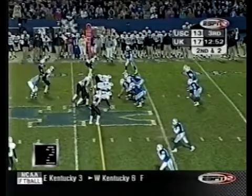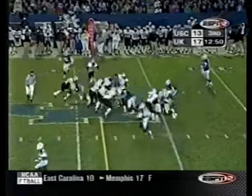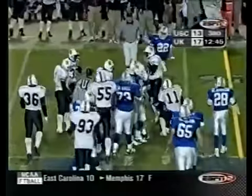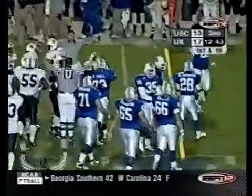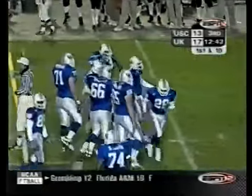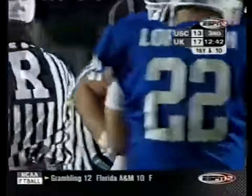Running down on Lorenzen. Just in time he gets the snap. And again they run Chad through the middle. And again he has the first down across midfield. The tackle made by Willie Alford. Well, he is quick, Chad Scott. 107. What did I tell you? What did I tell you?